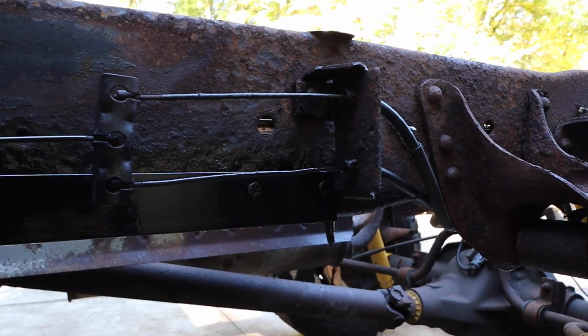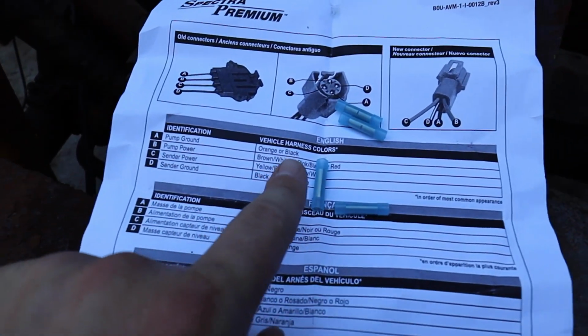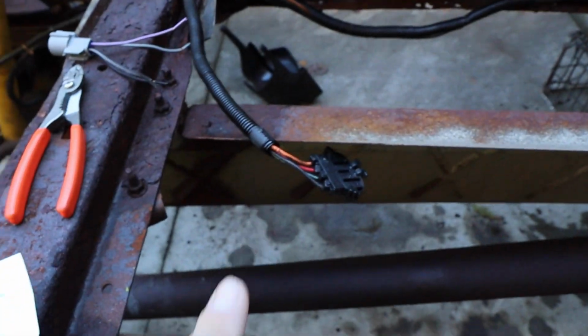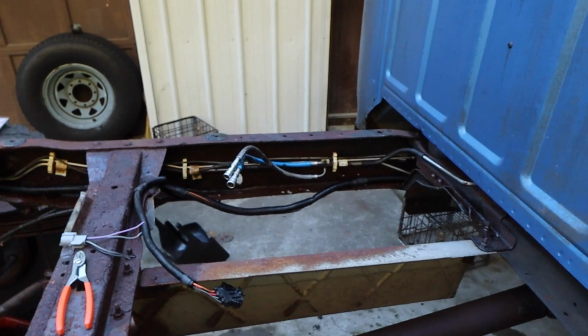Showroom quality. The nice thing is this Spectre Premium tank came with all the instructions. It tells what wire is in this plug and which one it needs to go to in that plug, and they send butt connectors and everything. So I'm going to go ahead and get this cut off, get the new plug put on, and have all that stuff ready to go so that once we set the new tank in, we can plug it in. It should just go right to work, hopefully, if I do what I'm supposed to do right.